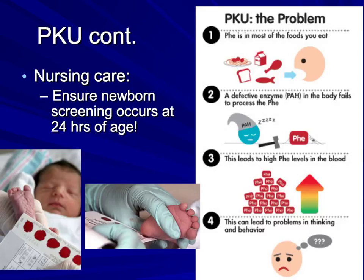So you can see a picture of a baby having that newborn screening test, which Professor Sullivan talked about, where we do a heel stick on the lateral aspect of a newborn's foot, and we fill these 5 circles with that newborn's blood, and this gets sent off to the state lab. It is critical, guys, that as nurses, we ensure the screening test is done, documented that it was done, collected, and sent to the state lab.